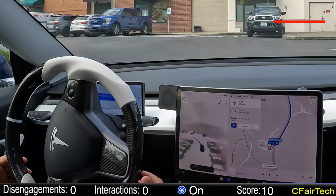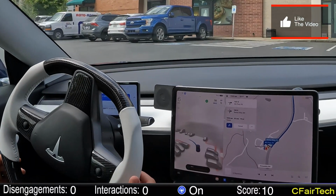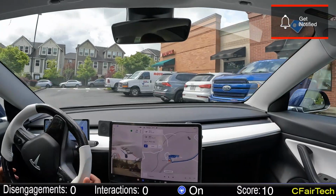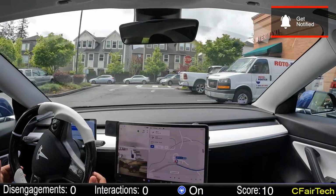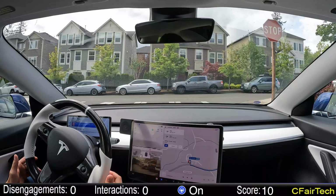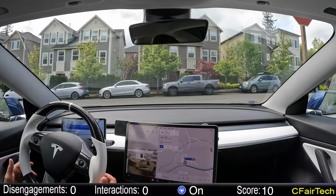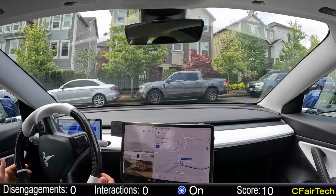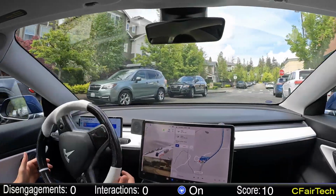It says navigate on autopilot is ending in 50 feet. Why would it be saying that? Okay, now it's taking over again into full self-drive. Interesting. So it started off in navigate and autopilot and then changed over to full self-drive. Very interesting. So I'm still on the build that the majority of people are on, the 10.11.2.